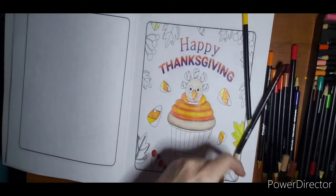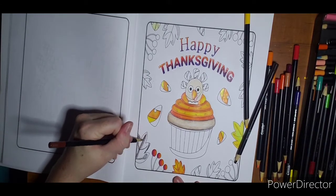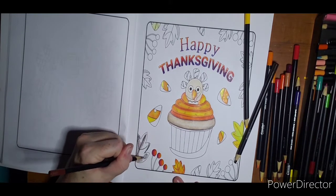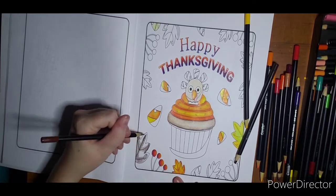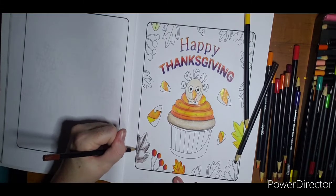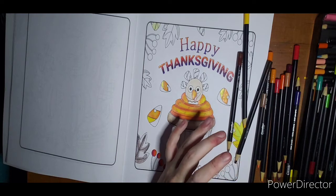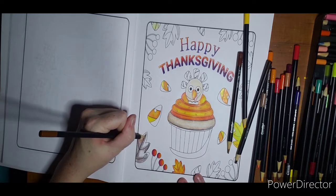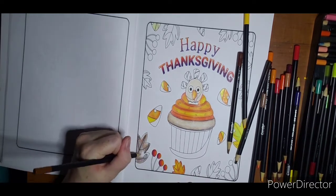Okay. Pulling my next brown. Gonna add another brown. I am a blending girl. I love having like 5 or 6 shades to work with here.